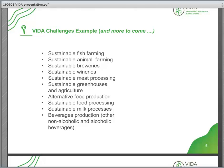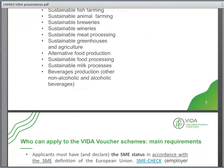So how VIDA encourages the sustainability of these processes will also be tackled, demonstrated and discussed with you today through 3 awarded projects.